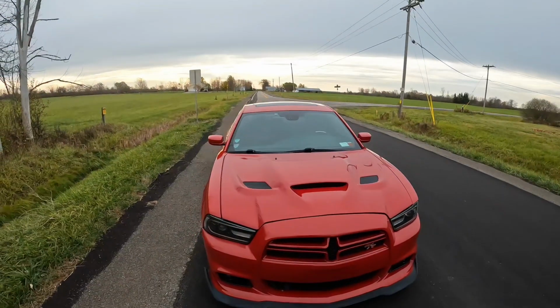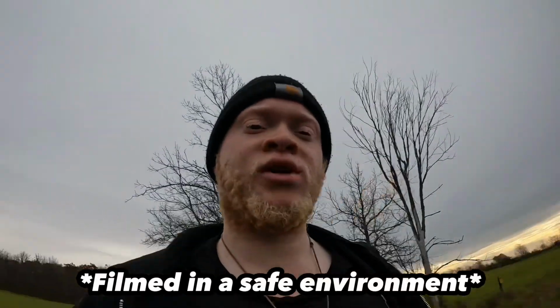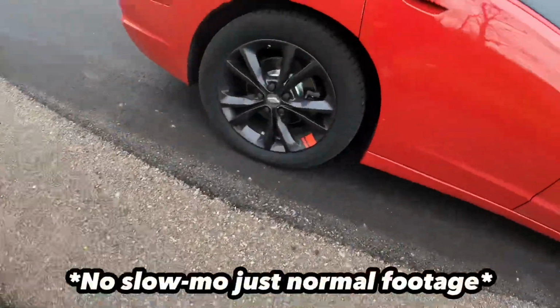So guys, we made it to the designated performance spot. You guys can see I have all this room. This is done in a safe area, guys, so make sure to stay safe. Here's my first camera, which is going to be my phone, going to be recording the slow-mo.